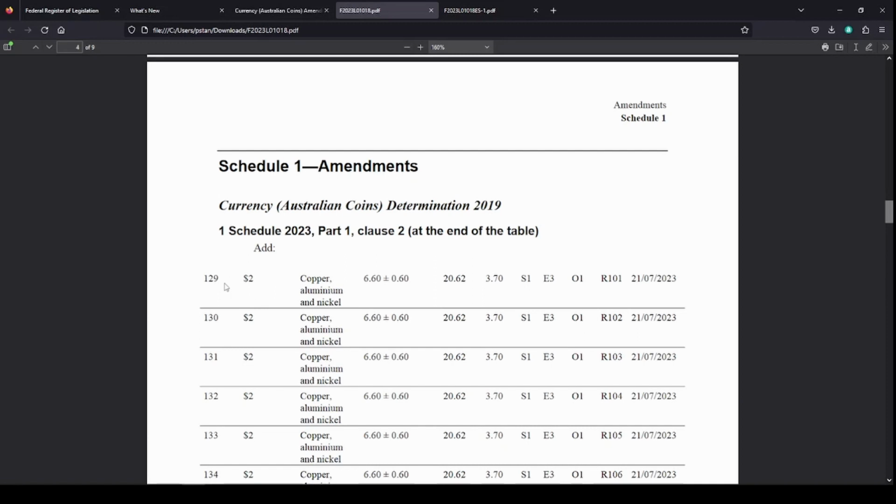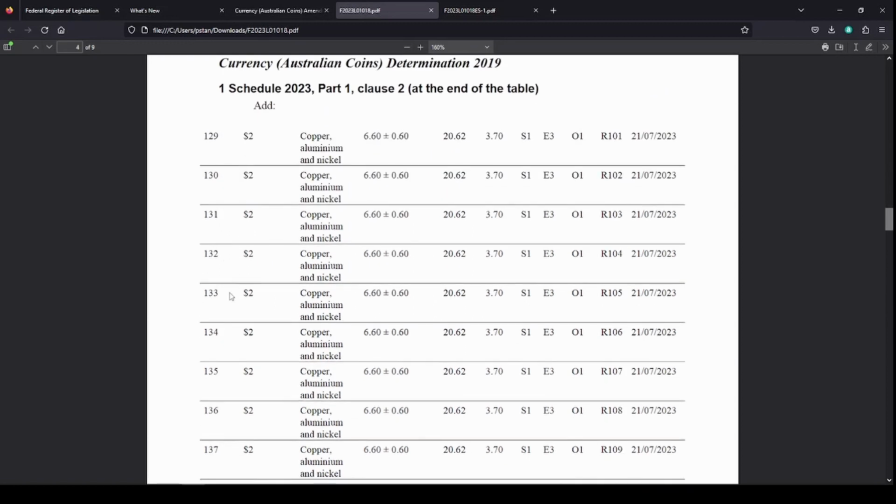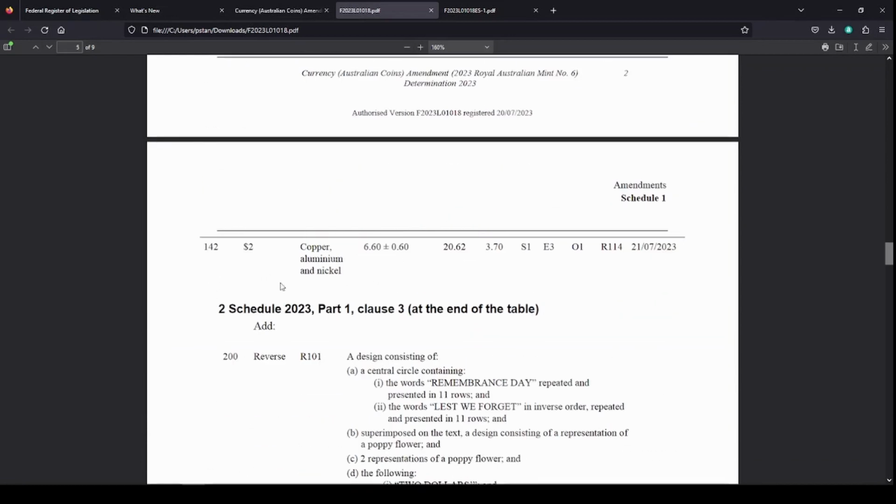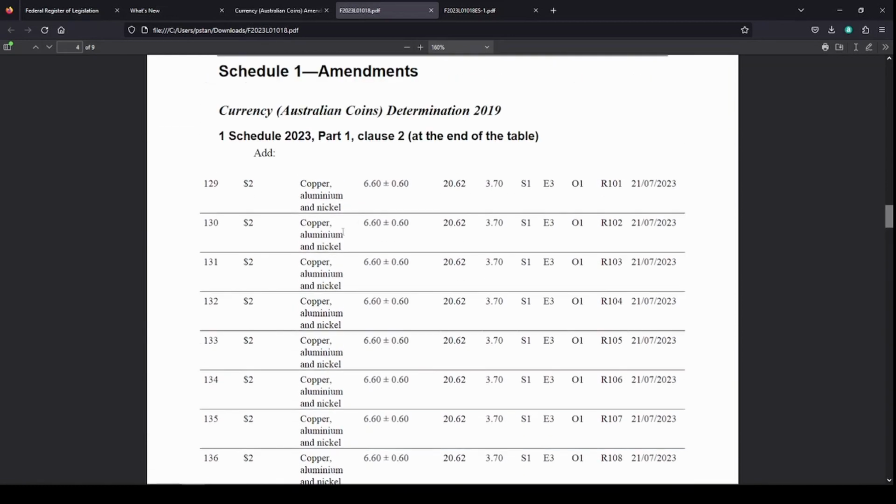In relation to this, it shows that they're from the number 129 to the number 141, I think. No, it was a bit more, 142. $2 coins in this composition with these dimensions. This is what's going to happen to them. You can see that most of these have S1, E3, and O1. That is the kind of dimensions of the coin, and then you've got the R101, R102, R103.